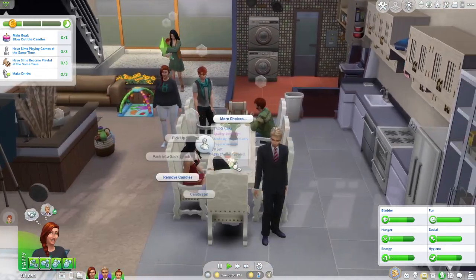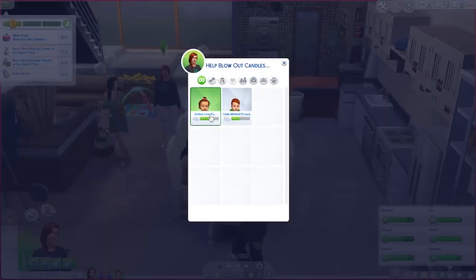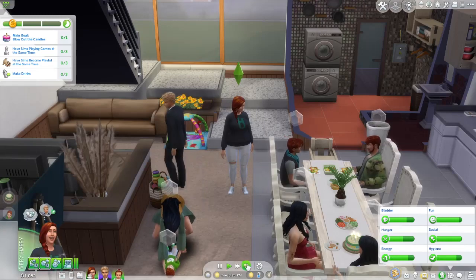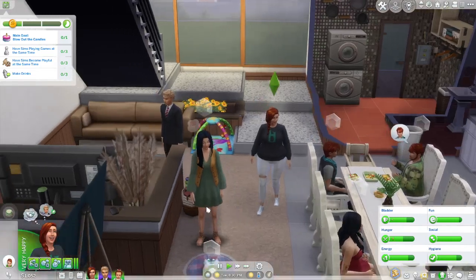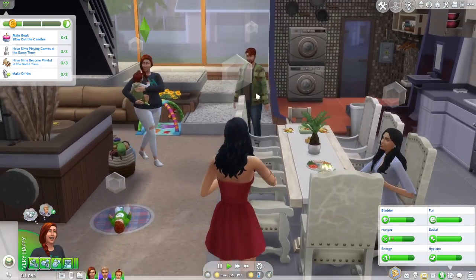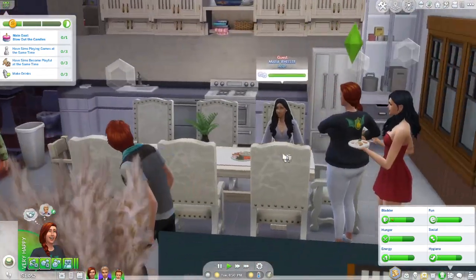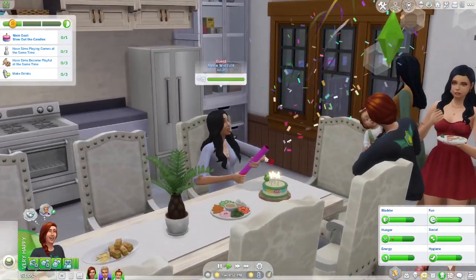Okay. Let's go ahead and have her help blow out candles, Sutton, before this birthday party gets away from us and we lose track of time. Look at Silas. He's so excited. And Maria, she looks so beautiful.